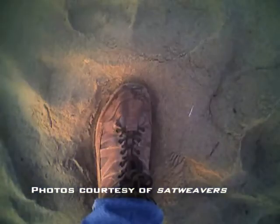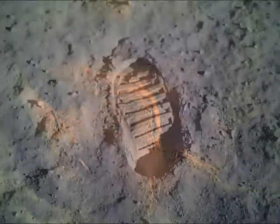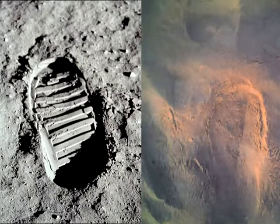Our technical advisor, Sat Weavers, shot these test photos on a dry California beach. Notice what a poor job the sand does at preserving his footprint. Comparing these two shots, you can see the Apollo photos would have been impossible to replicate using ordinary sand.